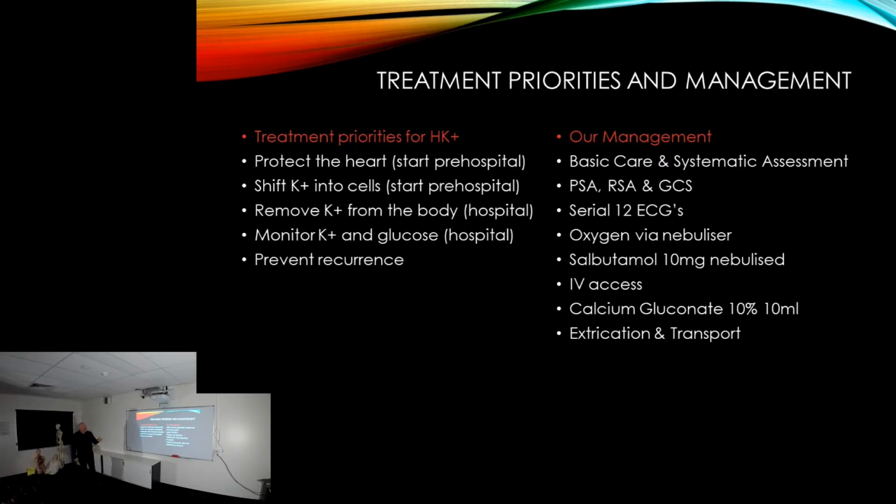We then established IV access, and the patient was given 1 gram or 10 mils of calcium gluconate 10%. Now, calcium gluconate doesn't have any role in removing potassium. It's important to note that. It is just there as a membrane stabiliser. Patient was then placed on a stair chair, extricated to a stretcher just out the front, put in the back of the car, reassessed, and then we travel to the hospital with a notification.